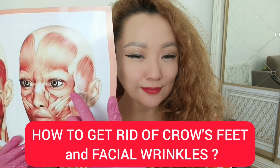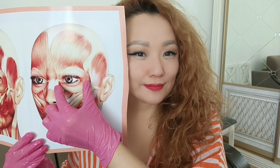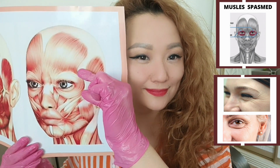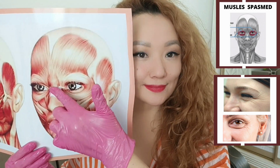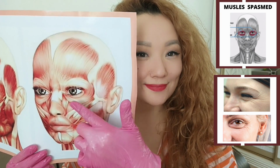How to get rid of facial wrinkles and crow's feet? Wrinkles appear when the circular muscle of the eye is spasmed. The muscle shortens, becomes smaller, and folds of excess skin appear. These are crow's feet and facial wrinkles. We will now work on this muscle and gradually it will come to its natural anatomical shape.